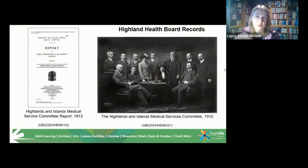we hold the Highland Health Board records here, and this is one of our most commonly used collections, and it contains an extraordinary range of information. So these two images here are from the Highland Health Board records that we hold on behalf of NHS Highland, but these are specific to the Highlands and Islands Medical Service.